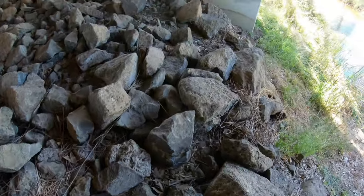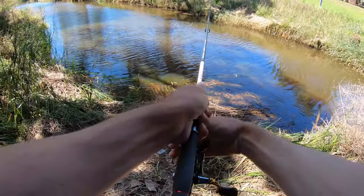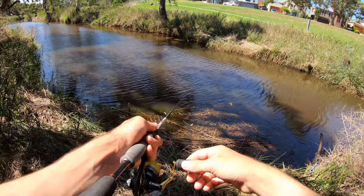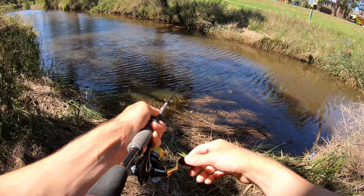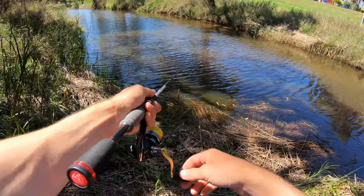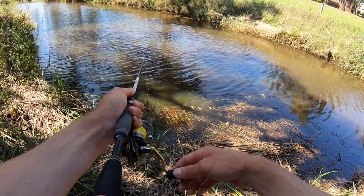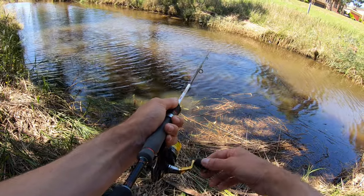It's pretty cool under here. Just gonna go down, have a flick in here. Looks pretty reasonable depth wise. Hopefully there's a fish in here. Nothing. Give it a crack here.